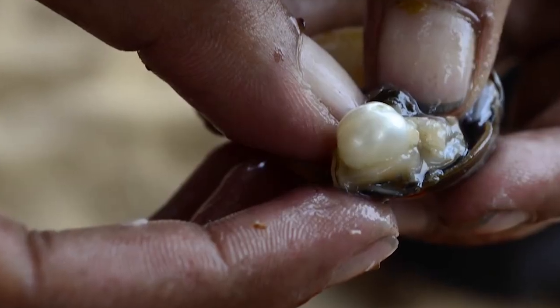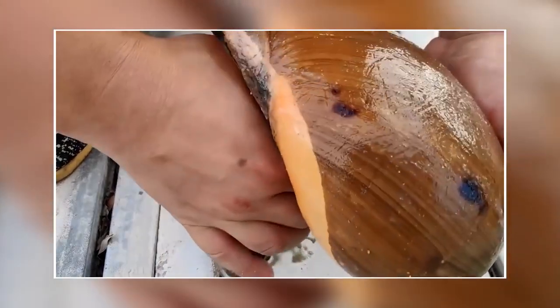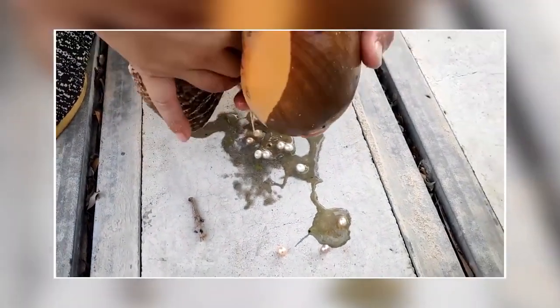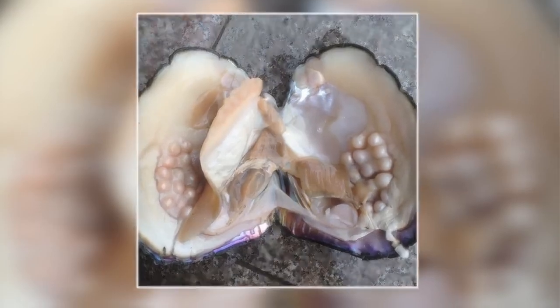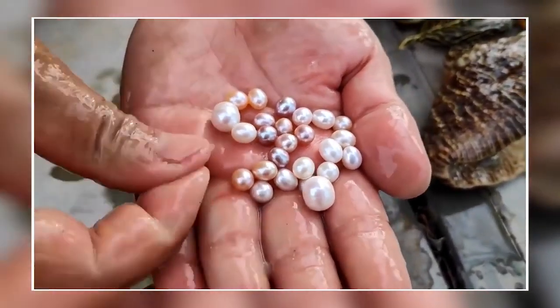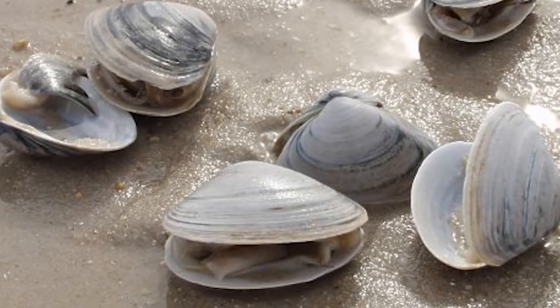Well, the process of getting a pearl is not as straightforward as you might think. In the wild, a mollusk will form a pearl when something that irritates it enters its soft tissue. It wants to protect itself, so it will cover it with mother of pearl, a material it also uses to form its shell. In many cases, the mollusk will try and eject the pearl because it doesn't want it in its body. Sometimes it's successful, and sometimes it's not.